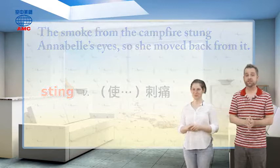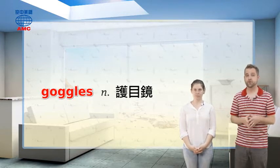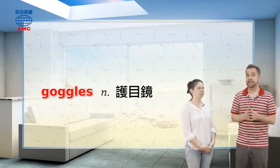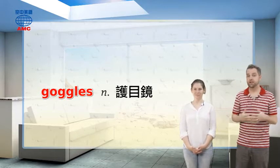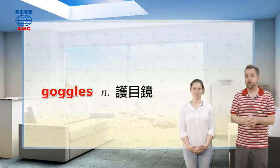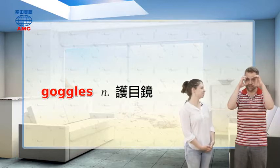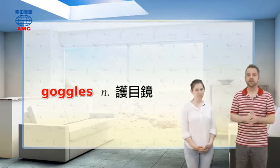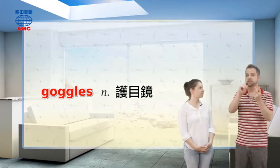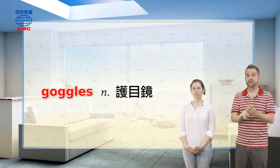Now to protect the dog's eyes, they gave it goggles. Goggles are a device for covering and protecting someone's eyes. Now they often cover all around the eyes, more so than regular glasses, so stuff can't get in. People might wear goggles when swimming to keep the water out of their eyes. Or maybe they would wear goggles when they go into a science lab and they need to protect their eyes from chemicals, or other things like that. They might wear them in a factory. Now, like glasses, spectacles, sunglasses, and things like that, the word is always used as a plural.